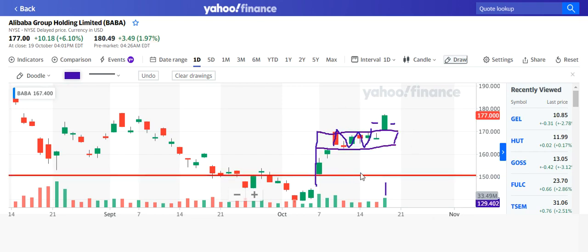So that's the most recent price action on this daily chart. Let me zoom out a little bit now to show you a bit more detail as to what else I'm seeing.